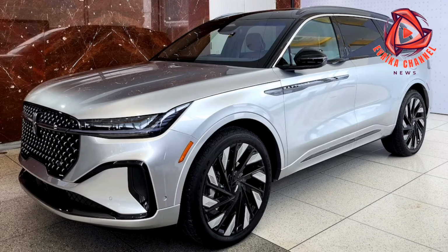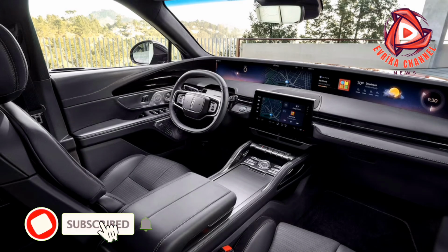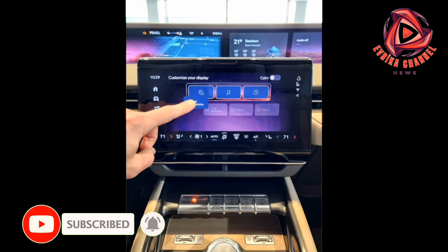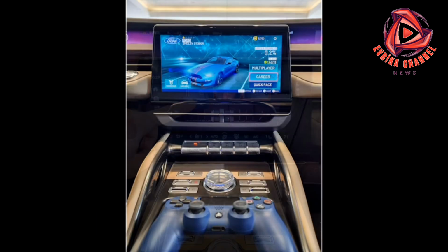Ford's latest infotainment system takes a new approach to organizing the onslaught of digital features in its vehicles. Ford is rolling out a new infotainment system called the Ford and Lincoln Digital Experience that aims to fix many of the sins of modern in-car technology.